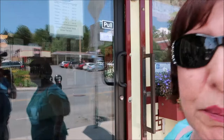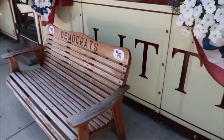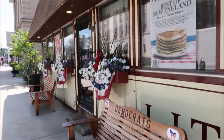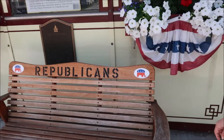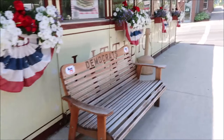So you want to do American, Thai, Chinese, which one do you want? The chairs out here got Democrat stickers on them. Look, it even says Democrats. The other one is Republicans. So you got Democrats on one side and Republicans on the other side. Oh, then they don't discriminate. That's a good thing. And if you need a party, right in the door. Independence inside. Should we go eat here or should we go eat someplace else?